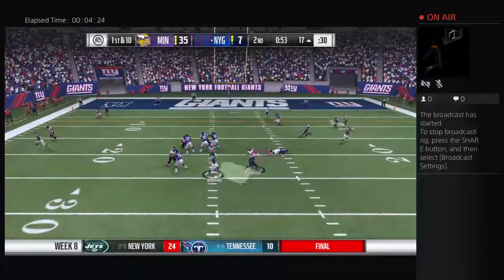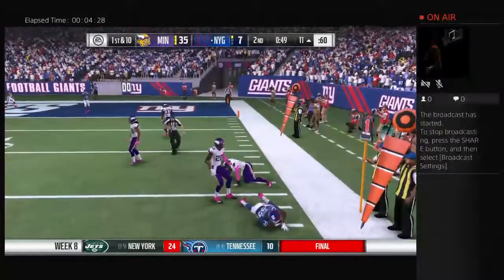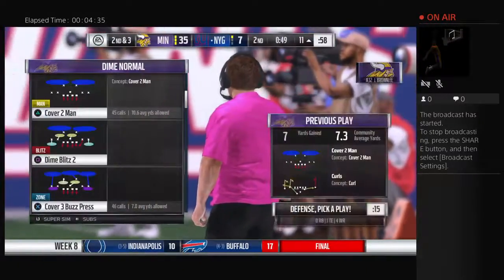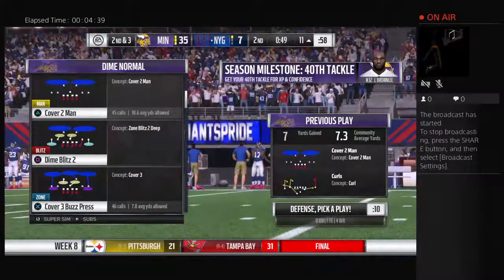Into the red zone now. Manning. He goes underneath to Abdullah. And he's brought down just outside of the 10 at the 11. Now whistles come in. We're going to get a timeout here by the offense. So that means they're down to 1 remaining here as we head toward halftime.